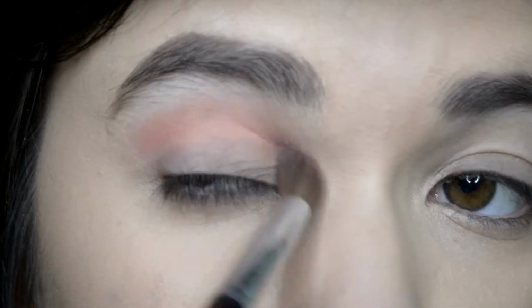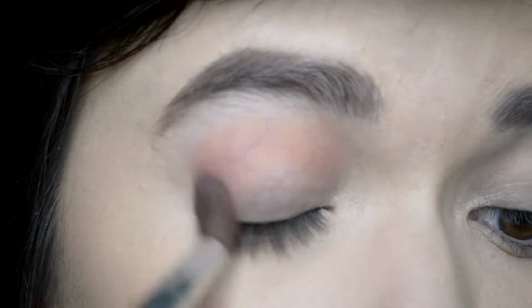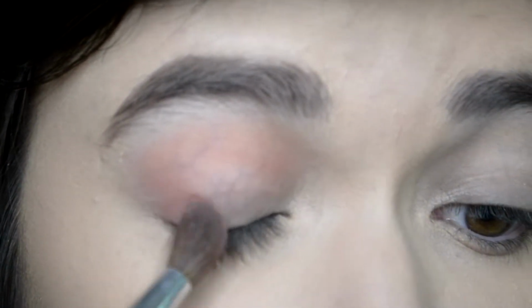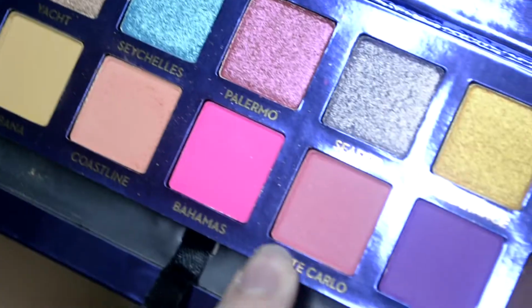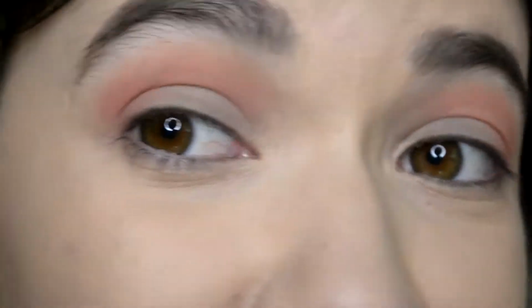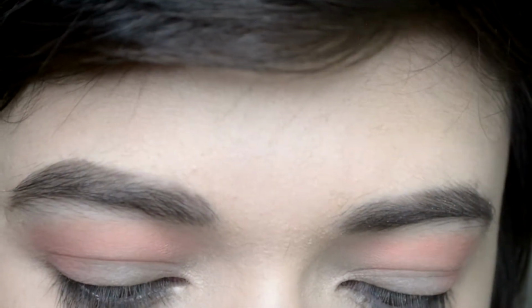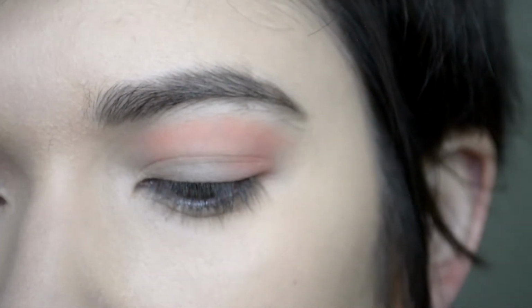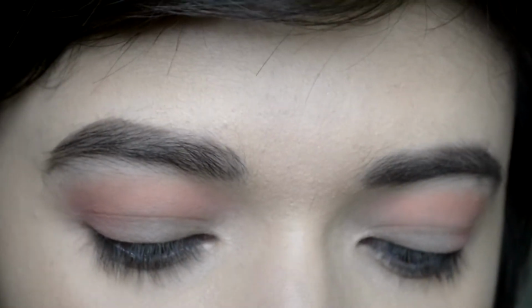So I'm gonna put that here, a little bit on this outer third-ish kind of area. Okay, so that's that. Then I'm gonna take Monte Carlo, which is not the hot pink, but this dustier rose pink. I know how to describe colors. And I'm gonna pick that up with more of the tip of my brush. This is a Sephora Pro Tapered Crease number 19. I love this brush.